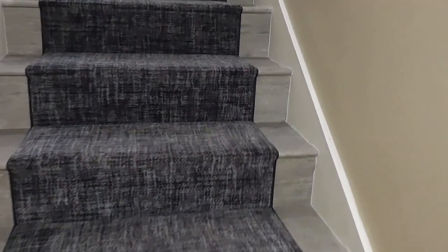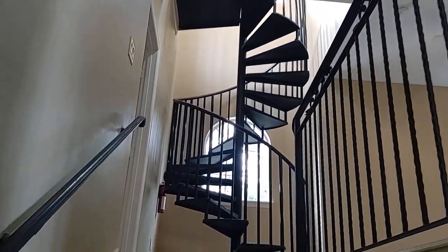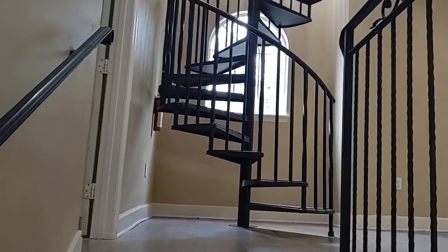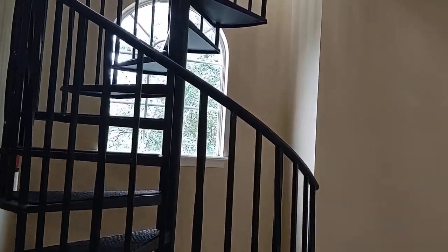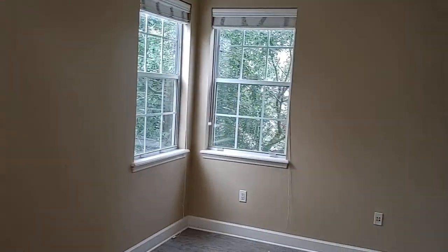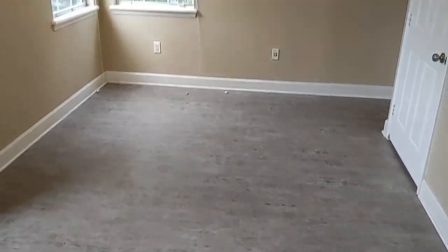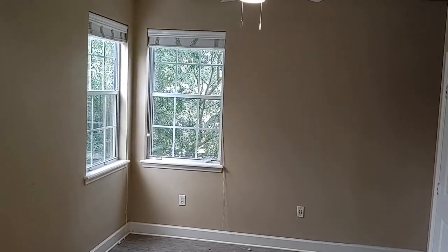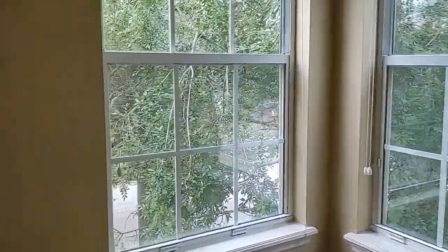And up the stairs. Look at that view, that is amazing. Property was built in 2004. This is an extra living room or loft. If you can have a loft on the second story. But plenty of living space here.